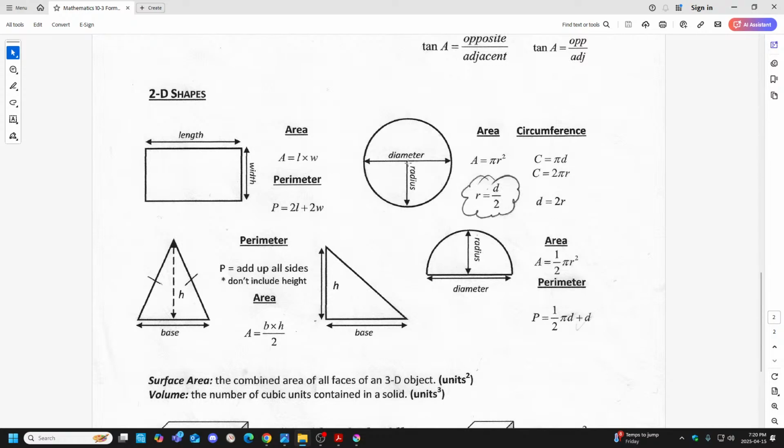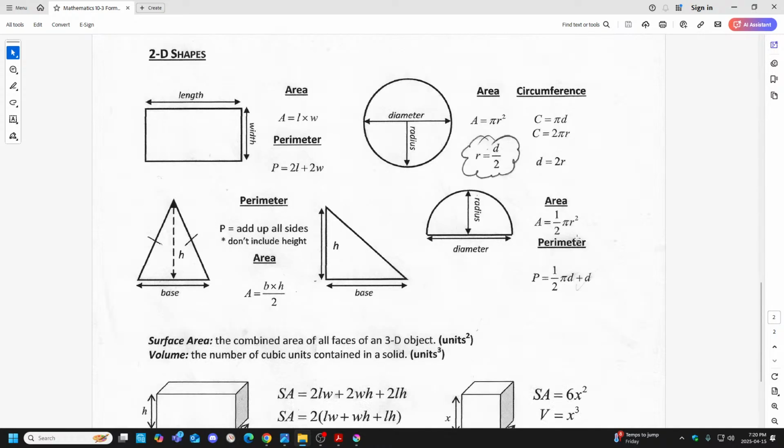Okay, radius is basically the distance from the center to the edge. It doesn't matter if it's from here to here or here to here. Just take note that the radius is half the diameter, and of course, the diameter is twice the radius. Okay, and then of course you have half a circle. As you can see, for a full circle, its area equals pi r squared. Pi, what is pi?